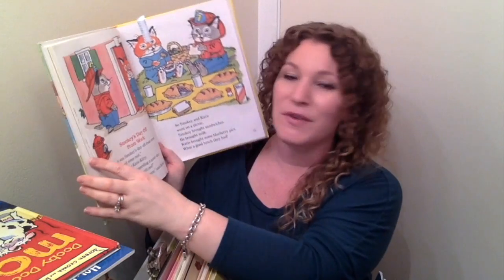This one's a really great one. It's called Smokey's Day Off from Work. He's a firefighter, and he was having a picnic, and then somebody had a fire they had to go help, and it was at a farm, so then they got to figure out how firefighters put out fires, so that was neat.